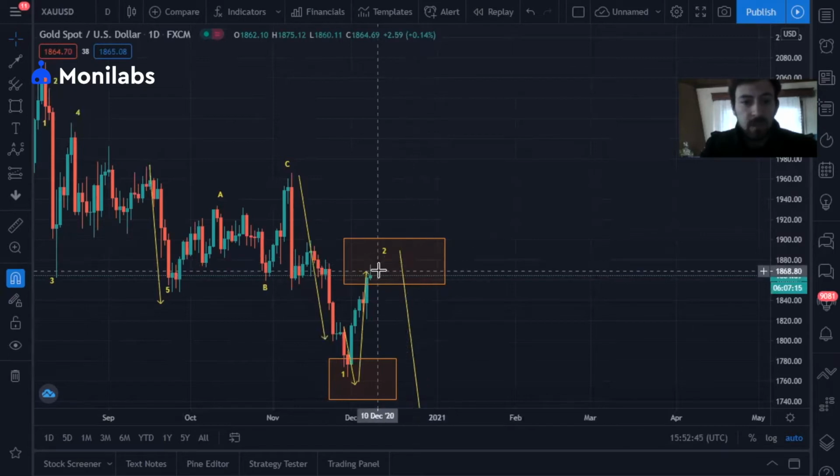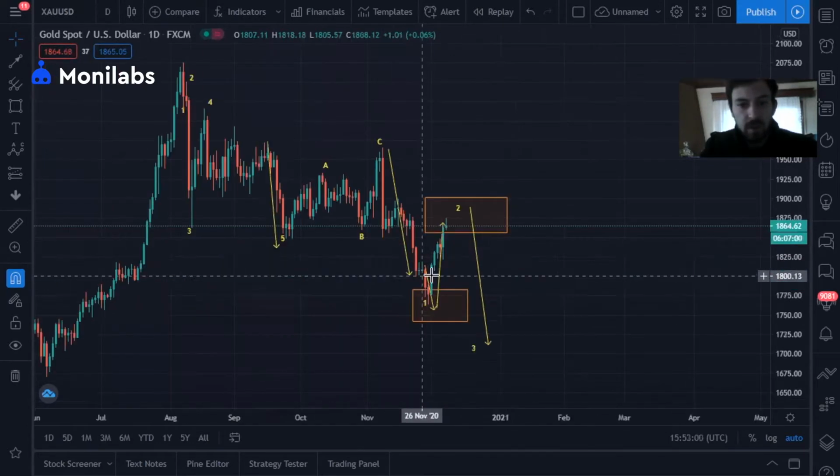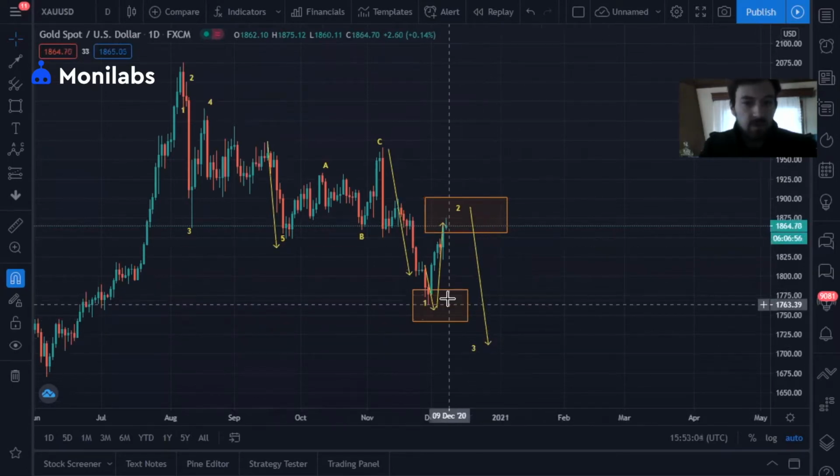Okay, so I'm only looking for sales between this area, but we will need a lot of patience between this area because the market can just stay sideways for months here before any drop. Okay, but once it happens, the drop will be massive and it will break the demand that we touched before.